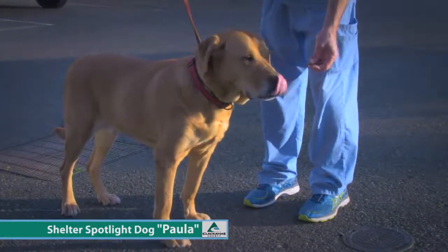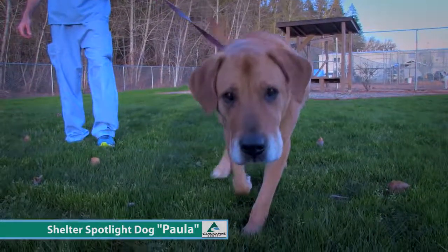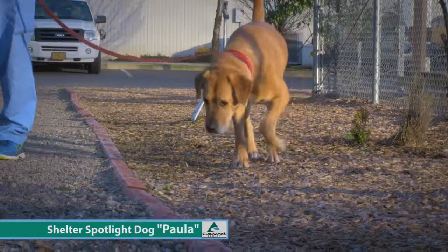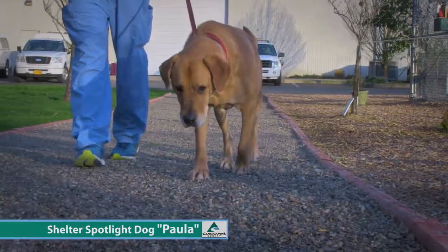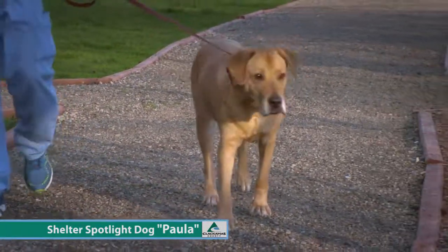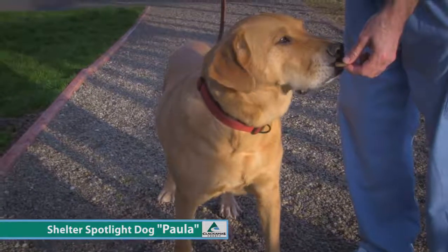Hey, sweeties. Huh, Paula? Yeah. You want a treat? You want to smell, don't you? You want to go smell things? Mm-hmm. You want to go check things out? This is about her normal stroll speed right here. So she's still very mobile. She'll go for smaller strolls with you, but no extended long walks. She just likes to get out and sniff things, get some stimulation. She is a big girl. She's about 101 pounds. So Paula came in as an owner surrender. Her real name when she came in was Pup, P-U-P, which wasn't very descriptive, so we named her Paula.